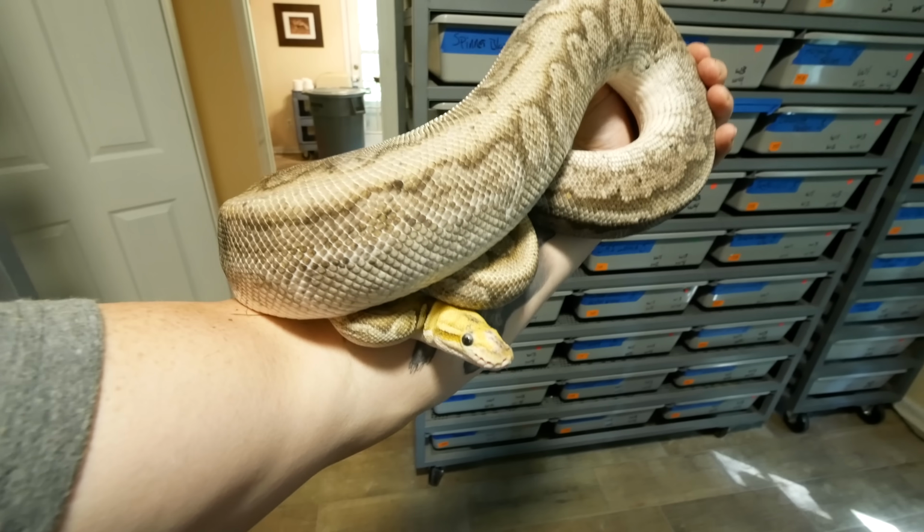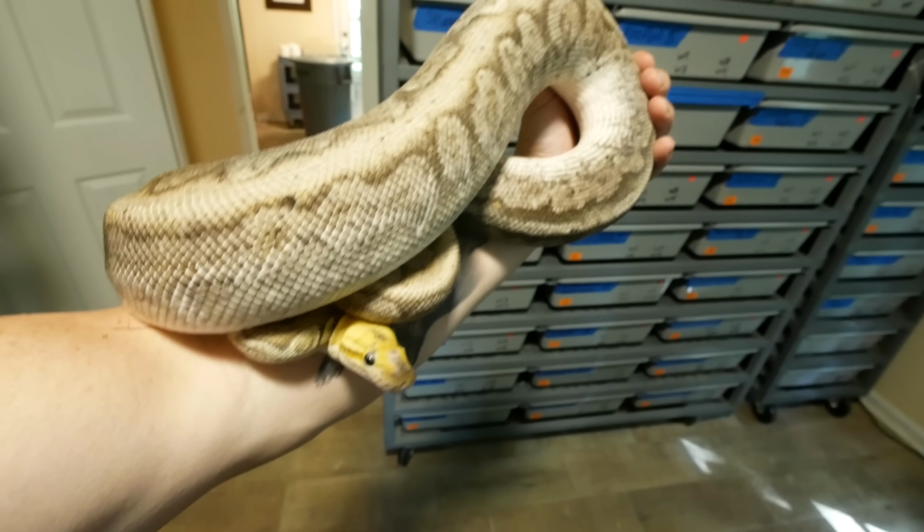This is actually a bamboo pewter, but look at the head on that thing. It's got like this bright yellow head, which I think is awesome. And again, basically what you have is a bamboo, a pastel, and a cinnamon, but you mix those together. I would have never expected to have that yellow head like that. That is freaking awesome.